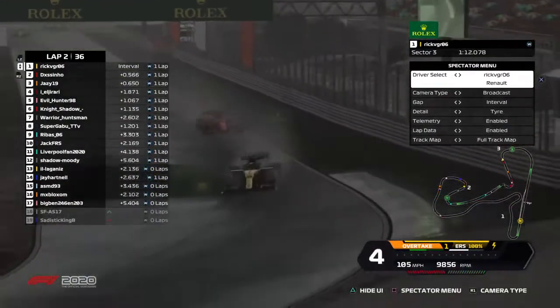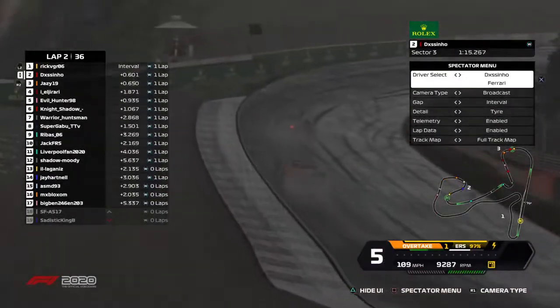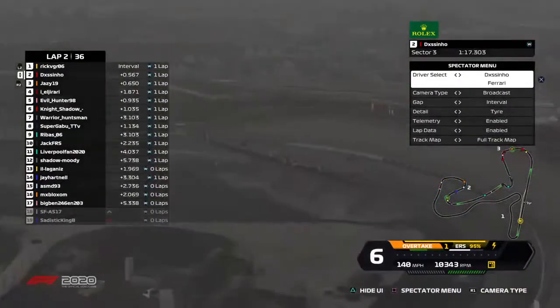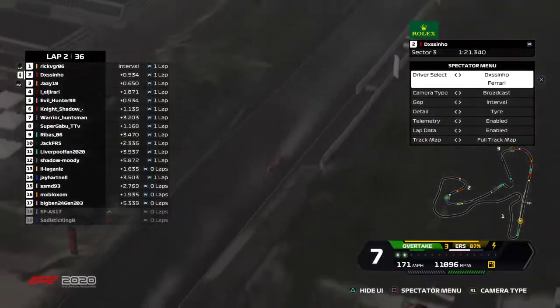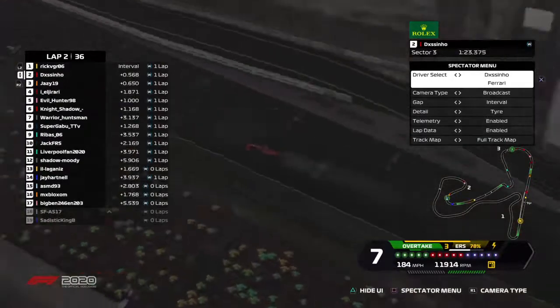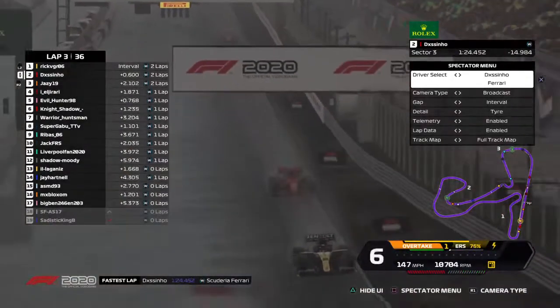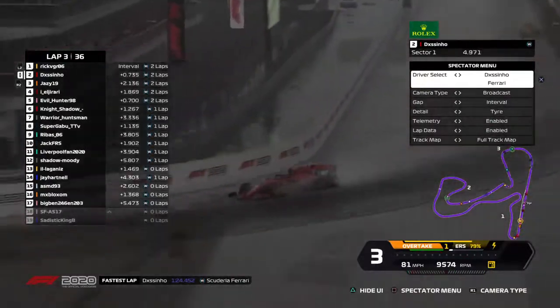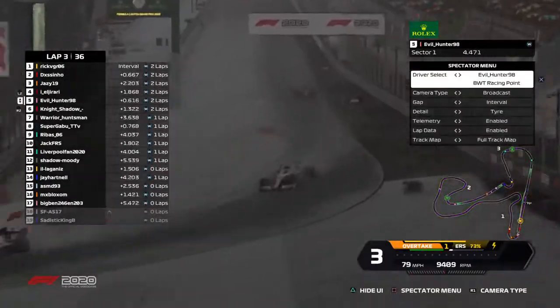Rick really fighting the back end, and you can see how close Desinio is into the final couple of corners, and they're both trying to just avoid the exit curb, which has caused them trouble in the dry, let alone the wet. Desinio into the first corner. No DRS, of course, in the wet conditions. Desinio with the fastest lap as well, 1 minute 24.4, as he looks to chase after Rick and take the lead of the Dutch Grand Prix.